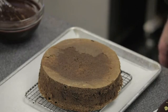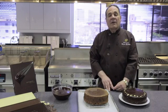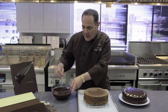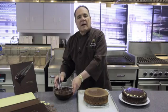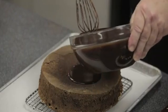And you'd think they're really hard to make because they're so seamlessly shiny, but they're really not. And they all start with the magic of ganache, a little bit of cream, and a little bit of butter. And then you mix them all together and you apply them to the cake. Now, you don't have to worry about frosting the cake or anything else. You just pour it over the cake.